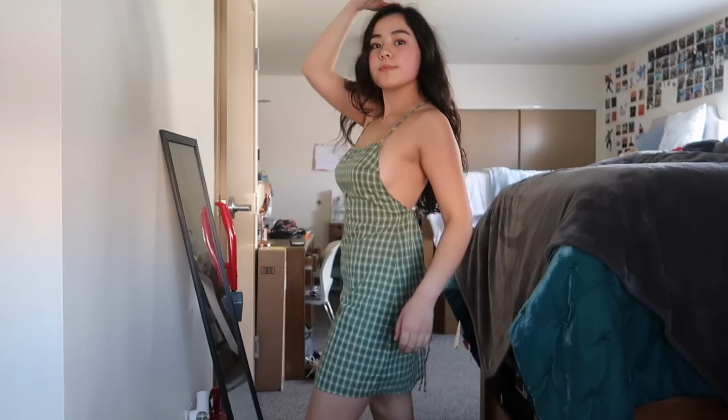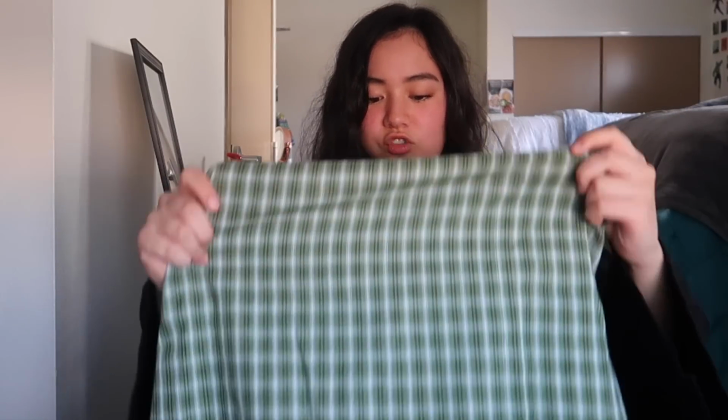So to start off, I got this nice little green plaid dress. I want to wear this to a picnic or something. Oh, that would be so cute. I like that. We are starting off strong.